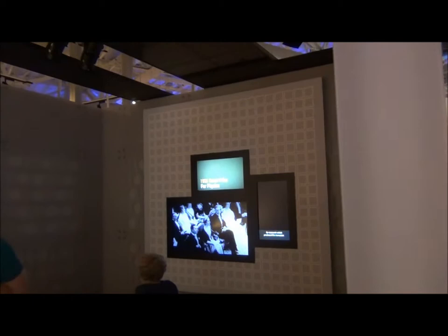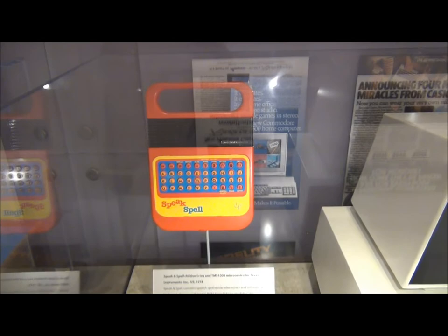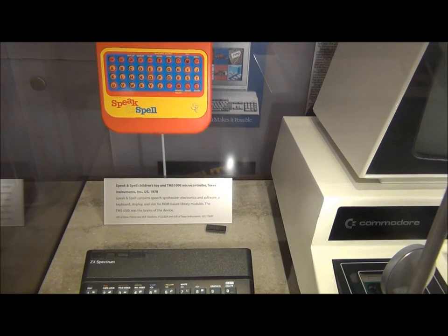Party chairs to ride. The third trolley is Dr. Walter Alger Bratton. I had a Speak and Spell. I did. You did. I had a Speak and Spell. What is it? Speak and Spell. It taught you how to spell. It said a word and you had to type it in.